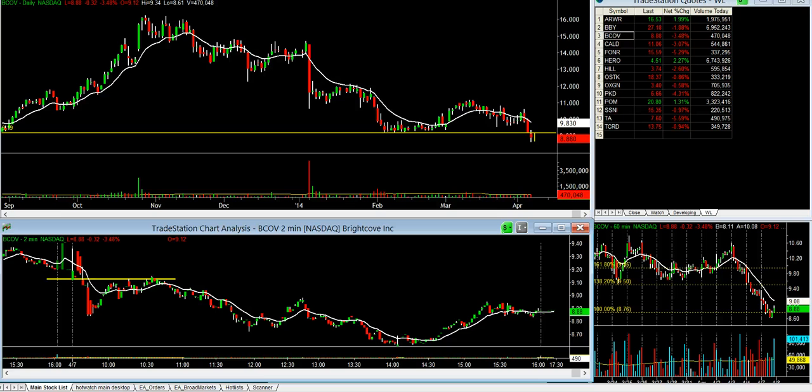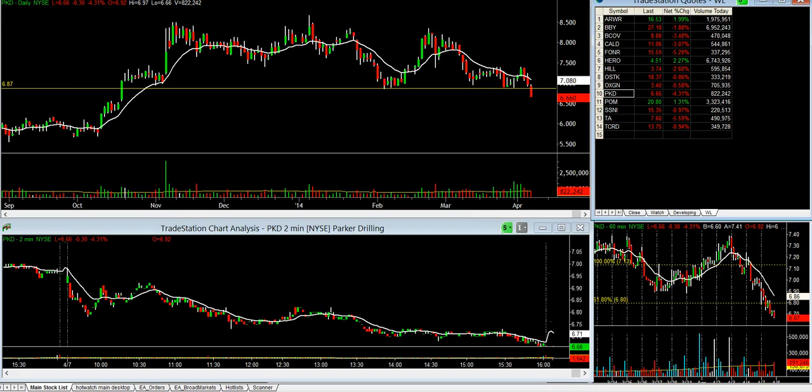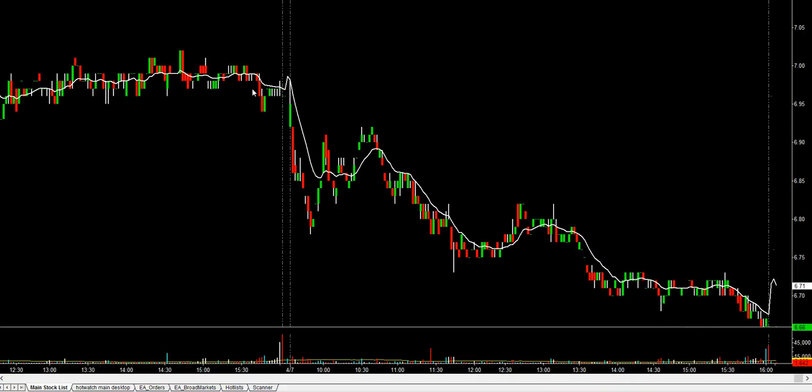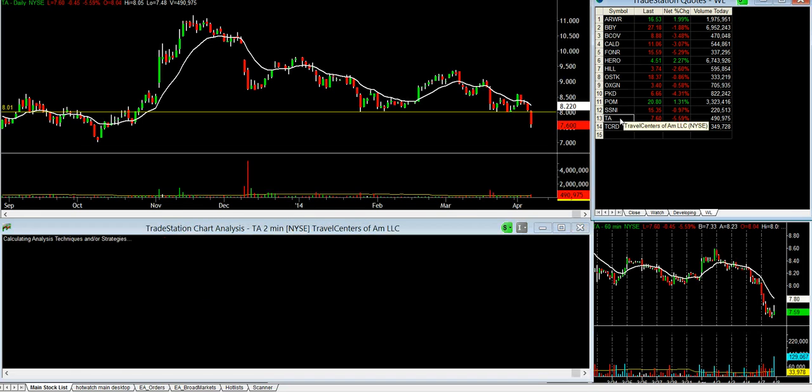And then there was PKD, which would have been a nice pullback entry. So 690 was the breakdown level on this one, and this is the 2 minute chart here. You could have entered on this pullback or this pullback, but I wouldn't have recommended this one here. That first one would have been the one that I would have been looking at. Once this pulled back, you could have entered, and then the rest of the day it faded off. Today would have really been one of those days where the market sold off basically all day. If you entered something in the morning, it probably just continued down for the rest of the day with a few runs and retracements.